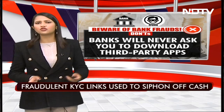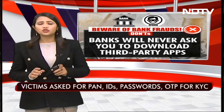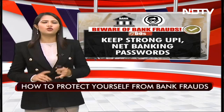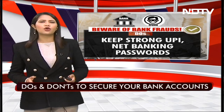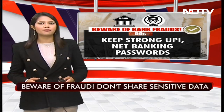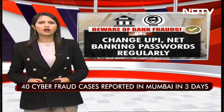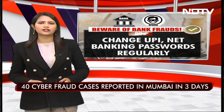Now, we have seen what you shouldn't do. Let's now look at what you should do to ensure the safety of your funds. You should keep strong UPI and net banking passwords, so they're not easy to guess. You should also change your UPI and net banking passwords regularly so that it's not easy for somebody to get your password and keep using that to get your funds.